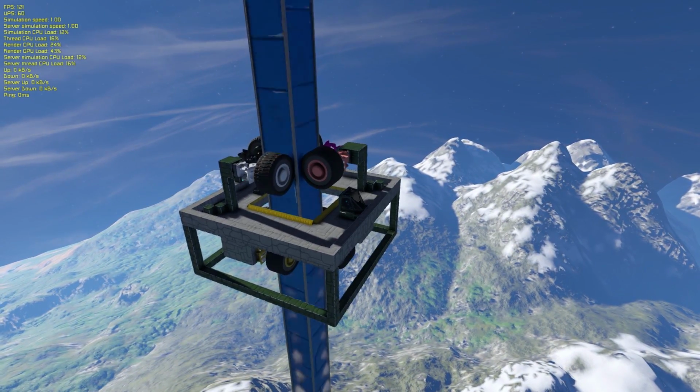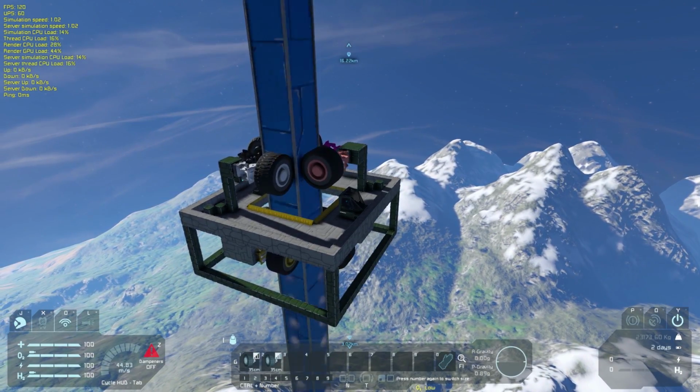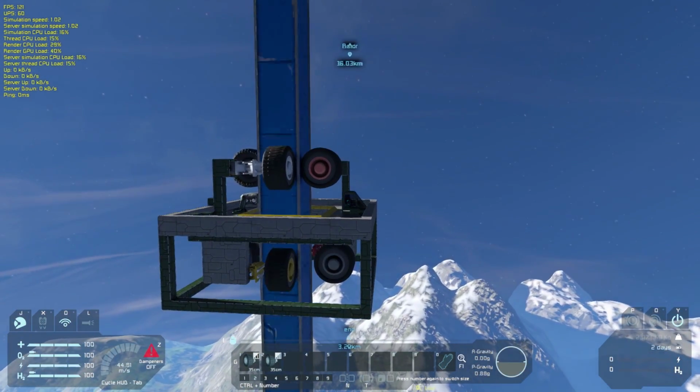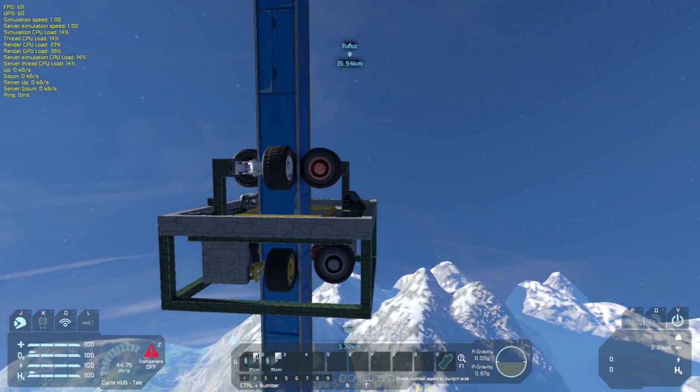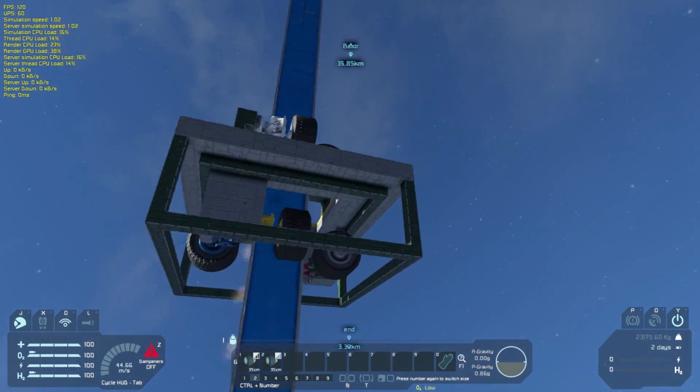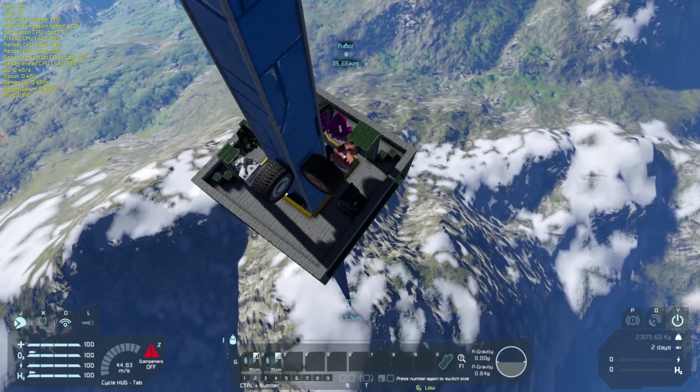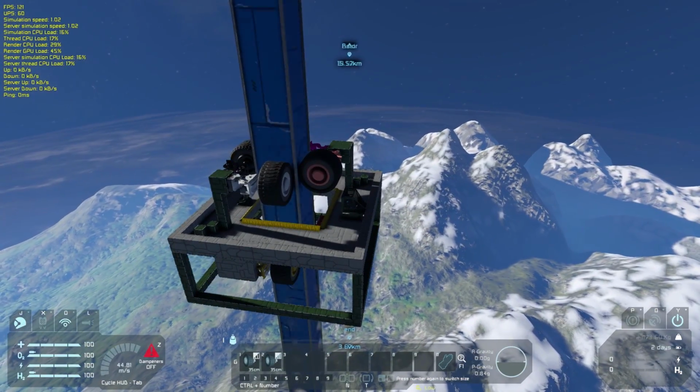I mean, we're really high up right now. In fact, let's press tab and see how high up we are. We're actually maintaining a constant speed as well, which is really nice. How high up are we right now, exactly? We are 3 kilometers up, so we're getting there.